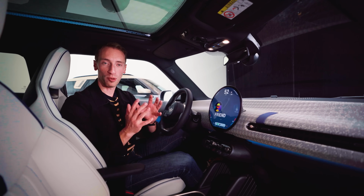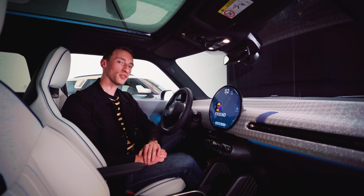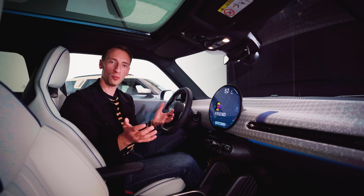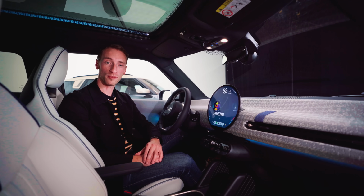Now, the power and performance on offer from the new Mini Cooper Electric is actually pretty much the same as the old Mini Electric. And you might think, what, the new car's not any quicker or more powerful? But remember, the old Mini Electric was actually really quick by small electric car standards.